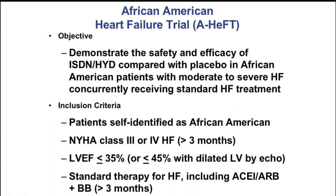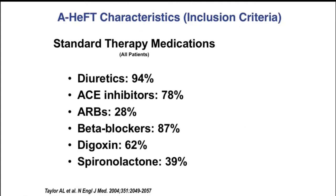They were on good background therapy, and I want to show you that background therapy. 94% were on diuretics, 78% were on ACEs, 28% were on ARBs. 87% were on beta blockers. Interestingly, 62% were on digoxin, and 39% were on spironolactone. And then they were double-blindly randomized to isosorbide hydralazine or placebo.